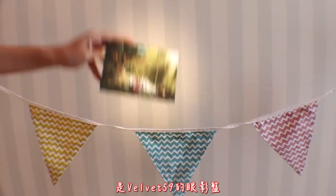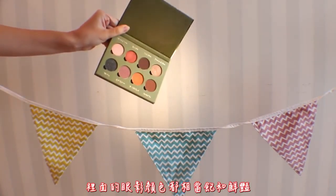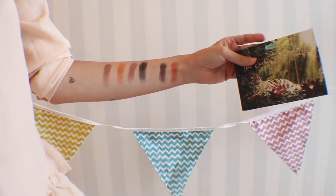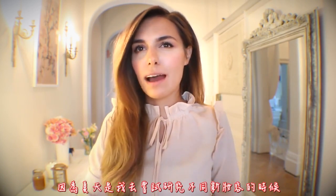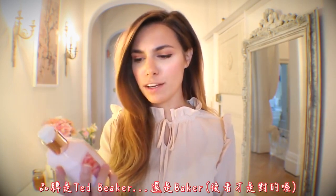It's an eye palette by the brand Velvet 59, which I believe is new. The colors in it are so pigmented and rich. If you know me, I usually go for more natural looks, but after I tried these, I fell in love with some of the shades, so I've been using a lot of orange and red in my eyes, and I feel like it's okay because during summertime is the time for me to experiment and try out different looks, so this has been lovely.